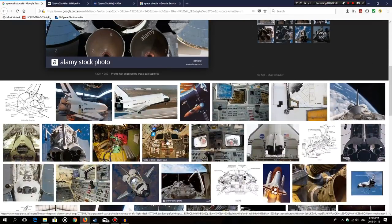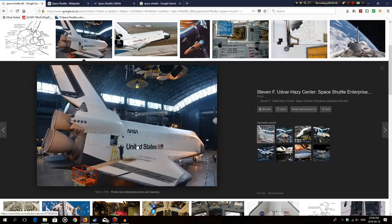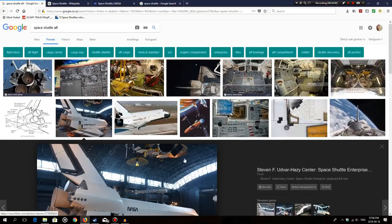I just want to see where we can see the bottom part. There we go. What is this specifically? Enterprise there. This was, of course, the test bed. But we see there, now, of course, these are placeholders, but there on the bottom is where the three ports are that would fire downwards there. So we can try and recreate that as well.